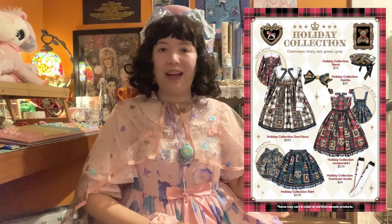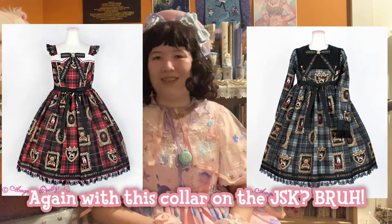So I believe I did give this one a 4 out of 5, but I would not like to own any of these dresses. And our next print is going to be Holiday Collection, which they were like shoveling out the Christmas prints, the winter holiday prints for 2017. And this one is just very blah, just like British Keys.